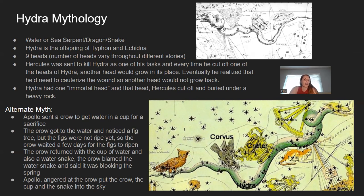So Hydra is the offspring of Typhon and Echidna, with 9 heads. Yeah, 9 different heads. The number varies throughout different stories. In some she has 7, 9, 12; it just depends on which one you want to look at. Hercules was sent to kill Hydra as one of his tasks, because he wasn't supposed to be able to kill Hydra, which we'll get into when we talk about Hercules. He wasn't supposed to live through this, but he did. And every time he cut off one of the heads of Hydra, another head would grow in its place.